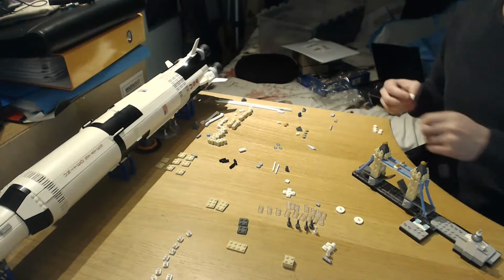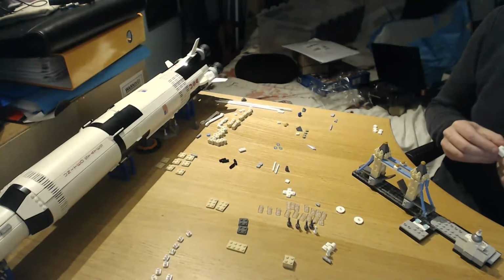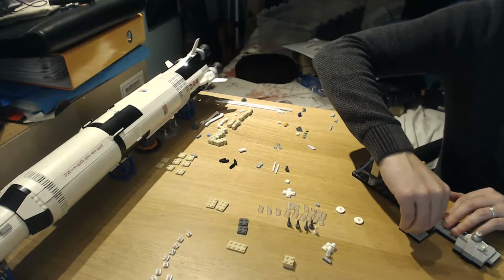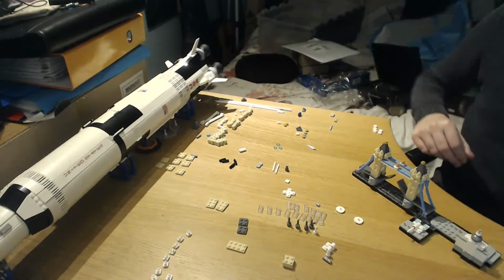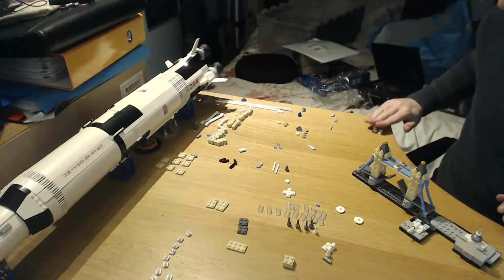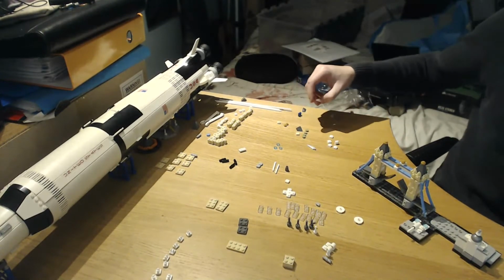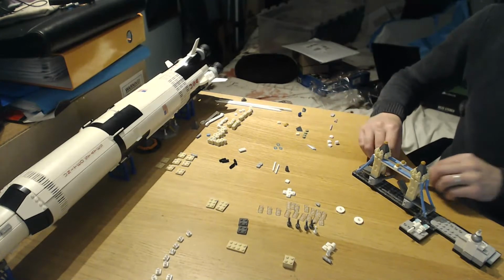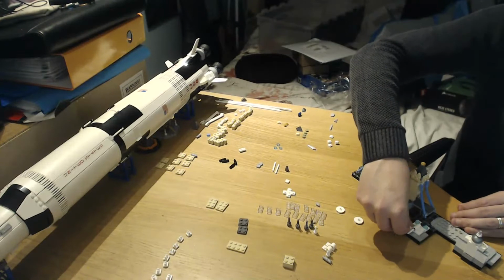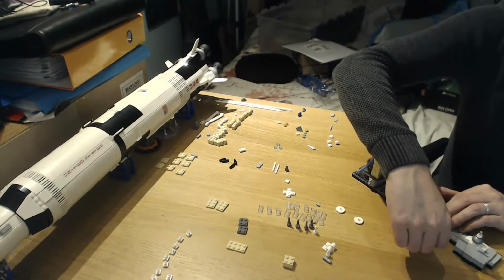I do like when you start building something and you have no idea what it is. It's quite exciting. Stop moving around a little bit now. Oh, there's angels in the... That bit. That picture.